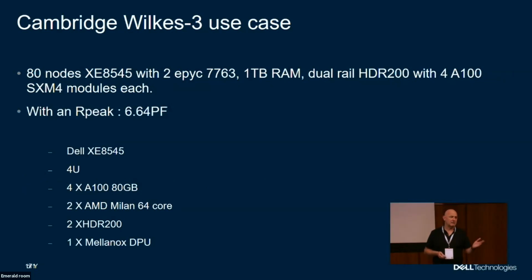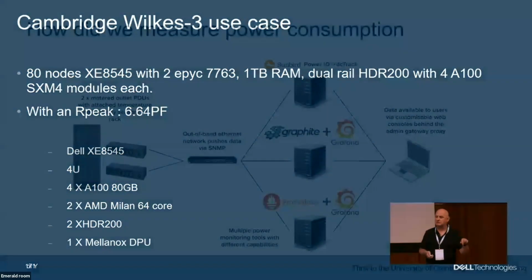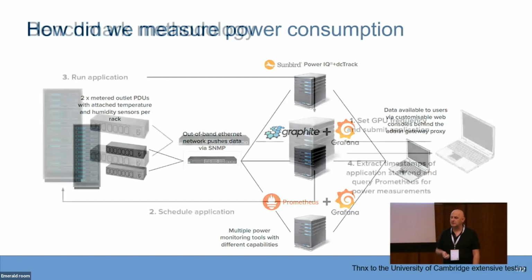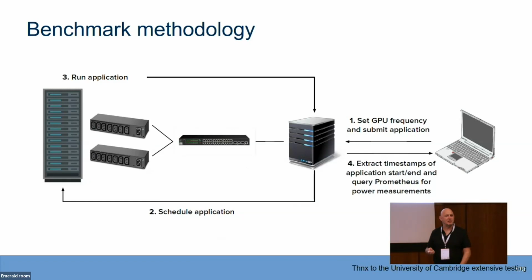So basically, it's based on the system Wilkes-Tree. It's a GPU-based cluster. We isolated a single rack of it with nodes to do our testing and have specialized metered PDUs so that we can measure it. This is all being captured into a Grafana database, so we could combine this with the application runtimes. I'm going to go quickly because I have too many slides for my talk. Hold me back if you want to have some more explanations.